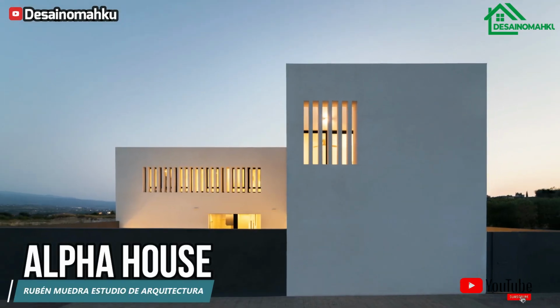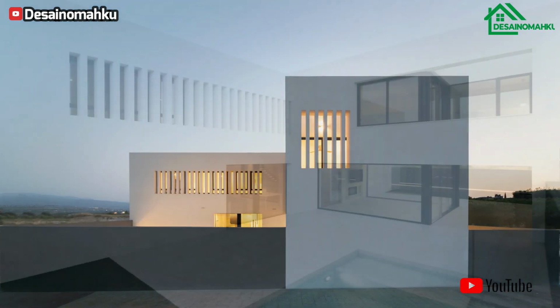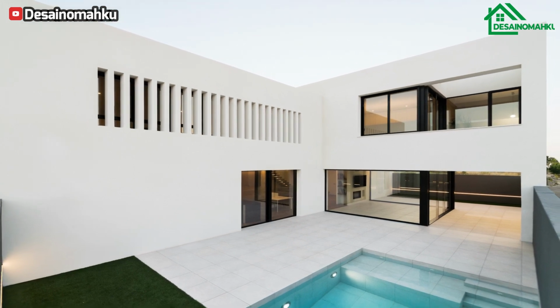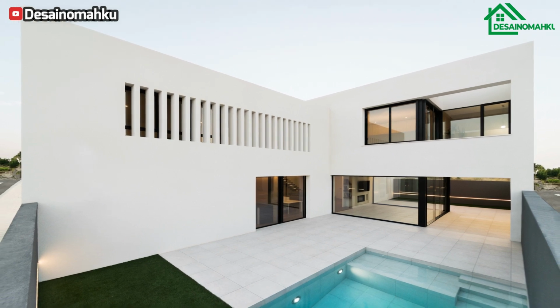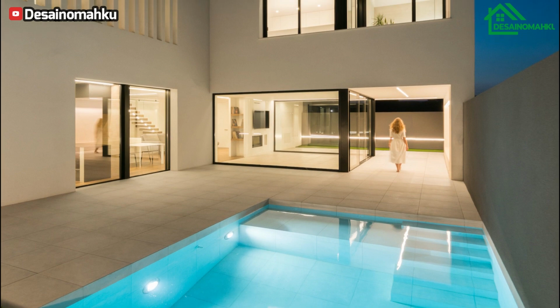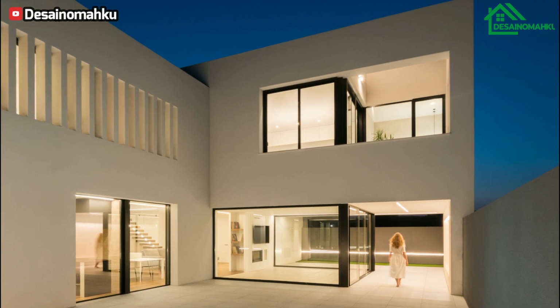In a petite inner town housing 1,000 inhabitants to the south of Valencia, a residence crafted by Rubén Muedra Estudio de Arquitectura stands adorned. Surrounded by a captivating natural landscape, the dwelling offers breathtaking vistas that extend across medium and long distances. The architectural endeavor is delineated by two pristine prismatic structures, differing in height.